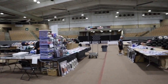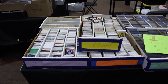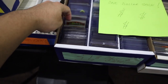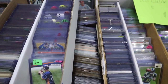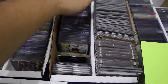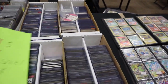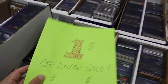All right, guys, we are pretty much finished setting up. So here's a look at our table. So from here, it's a 10 cents box. Then we got our dollar box with top loaders, a lot of vintage, a lot of modern. We even have $1 slabs, but I think a lot of people have been taking it already. Some guys trying to get a whole box back there. I'm holding it for him, but those are all $1. Whole bunch of Beckett 9.5, PSA 10s for a buck.